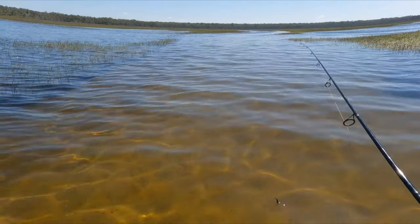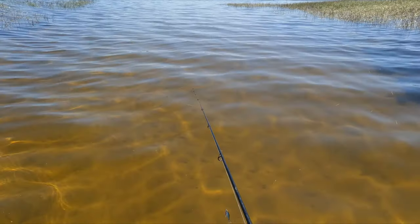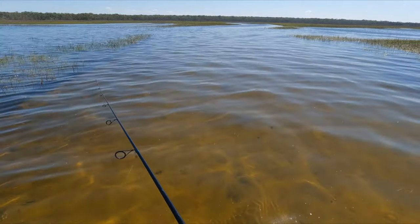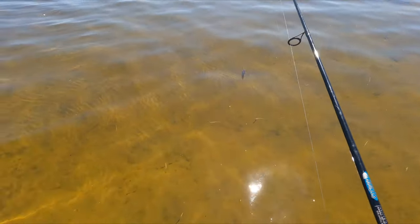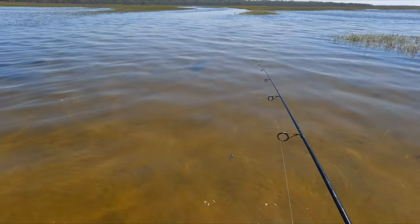Alright, so we just pulled up in this little creek here. Went up about 3 miles. Let's see what's up back in here. Oh, that's a big shark. That is a huge shark. Oh my goodness. Look at that. Big shark. You see him?